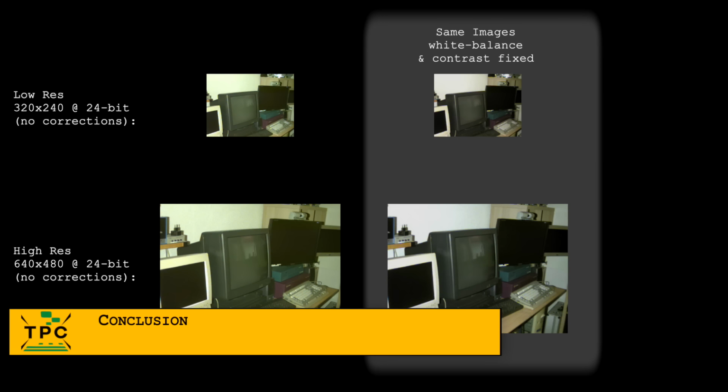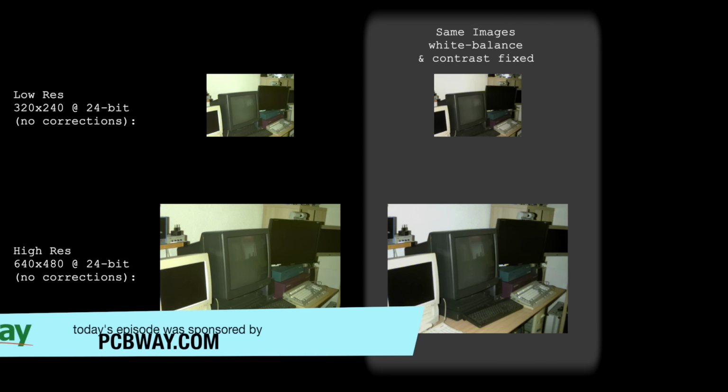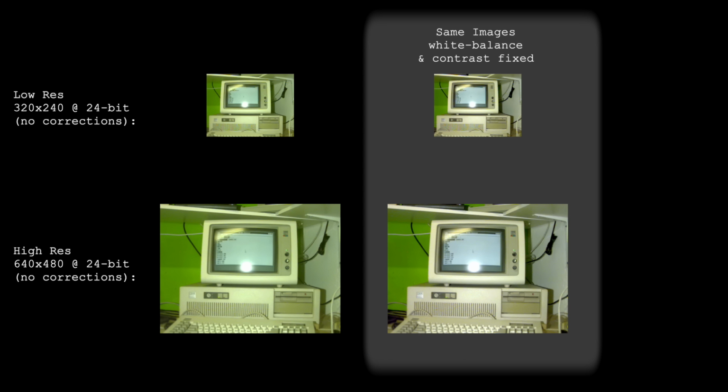Of course, you want to see the actual pictures, so here's some impressions. To the left, you'll see the original images, and to the right the same, with some minor white balance and contrast corrections applied. Not too bad for a 30 years old digital camera.